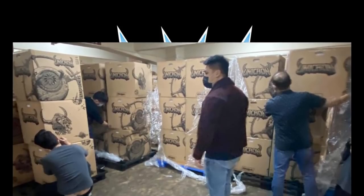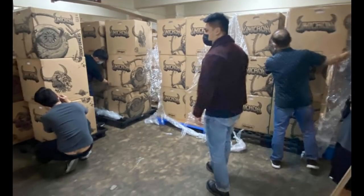So it looks like they've got quite a few. Doesn't look like the thousands, 13,000. I don't remember how many it was, but it looks like they got quite a few here ready to go out.